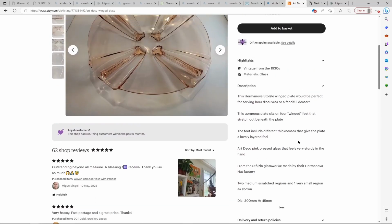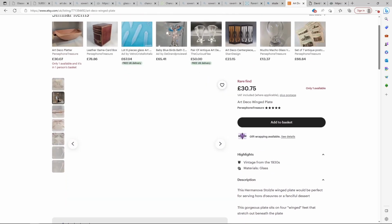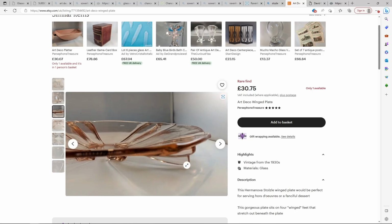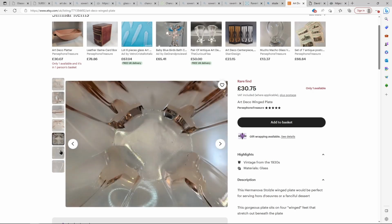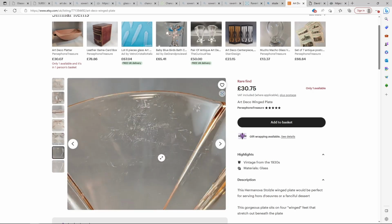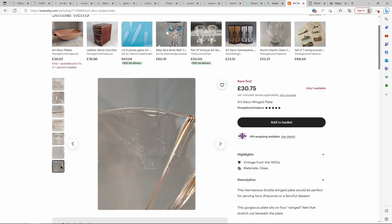In the pictures, what's nice is you can see the little flange I was telling you about, the extra piece. If it's got this, it's not Sowerby. I think it's slightly more deco-y than Sowerby. The Sowerby one's a bit softer, but anyway, it's got a bit of damage as well. The one I was looking at just now didn't look scuffed at all, so that is making it look expensive. Anyway, there you go. It's Stozzle, 1930s.